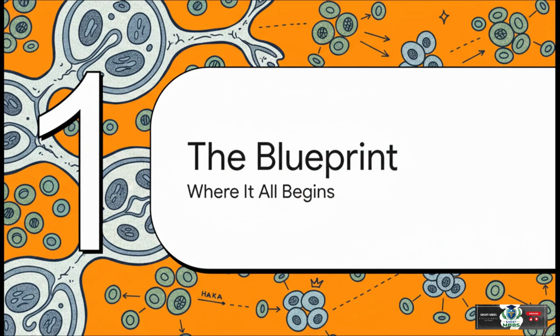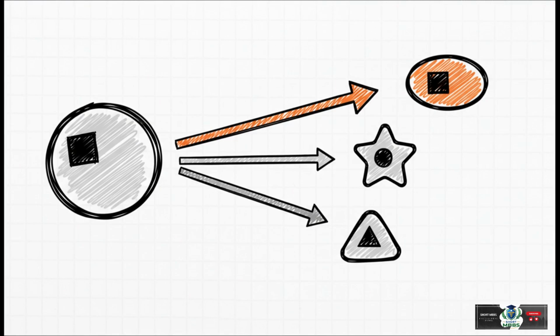So where does our story begin? Well, it all starts in the bone marrow. And here we meet our main character, the common lymphoid progenitor. You can think of it like a brand new stem cell standing at a crossroads with a few different career paths to choose from. So, our little cell has three main options. It can become a T cell, an NK cell, or the one we care about today, a B cell.